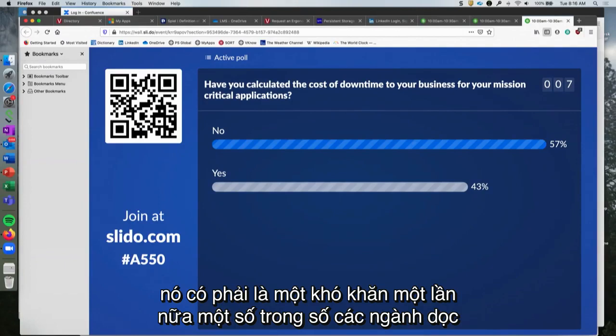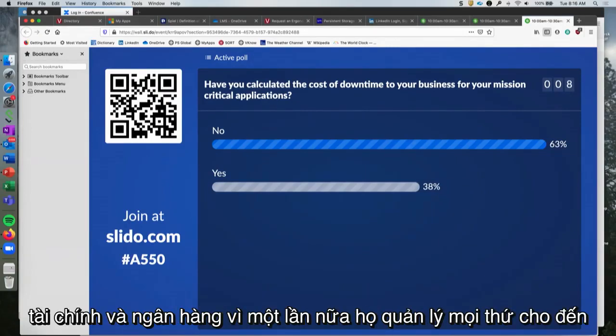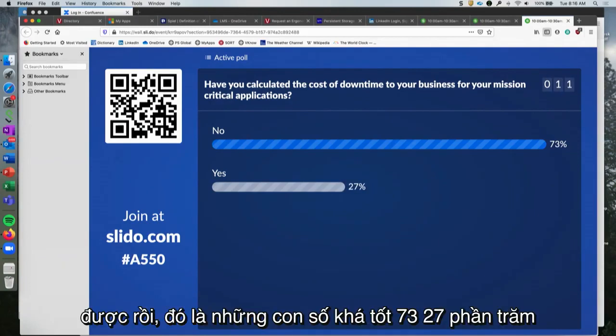Again, some of the verticals that I've worked with that really seem to have this nailed are the financial and banking, because again, they manage everything down to the fraction of a cent. All right, those are pretty good numbers, 73, 27%.